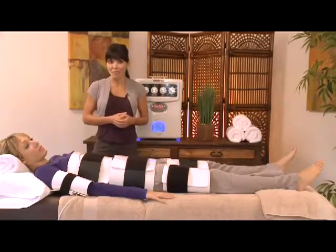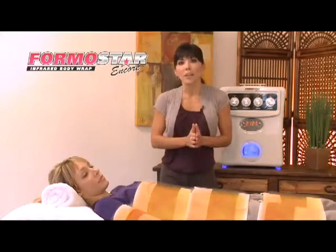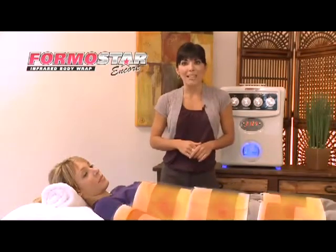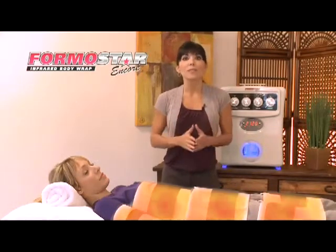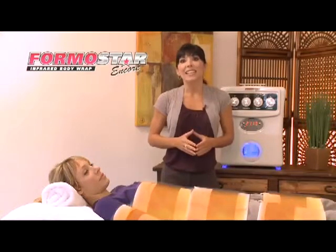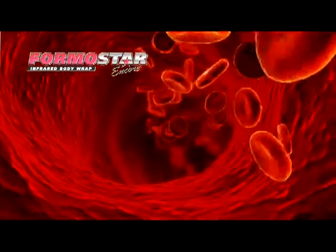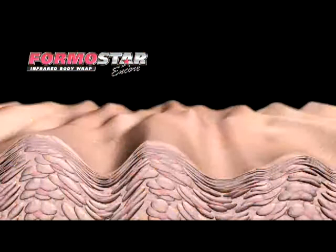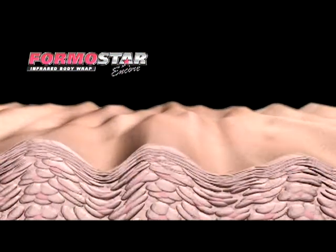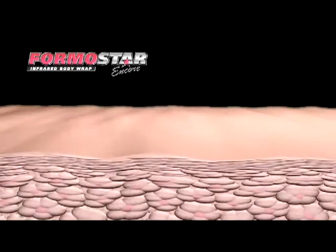The Formostar Far Infrared Body Wrap targets these troublesome body parts with its silicone treatment pads, radiating heat deep within the body, dramatically increasing blood flow and circulation. The infrared heat increases skin and fatty tissue temperature beneath the skin, increasing blood circulation as much as 3.5 times. The end result is elimination of the toxic materials associated with cellulite, resulting in a smoother, less dimpled skin appearance.